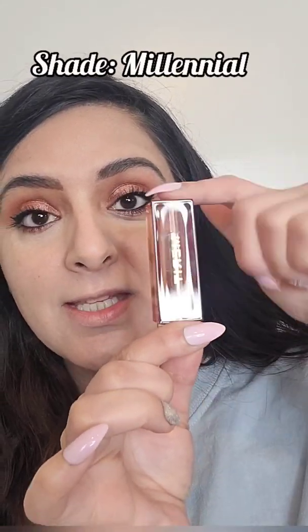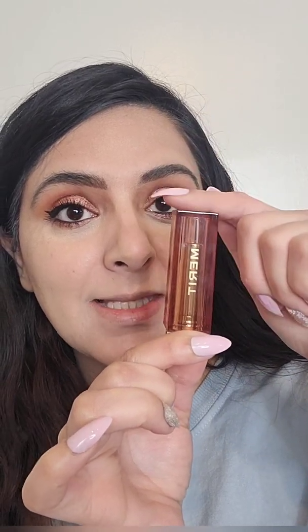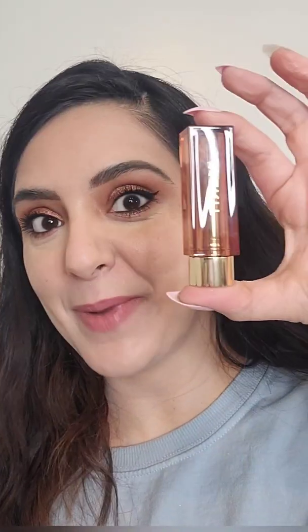Go ahead and apply this Merit lipstick. This lipstick is really good because it's very lightweight and not messy at all. So when you're putting on lipstick on your lips really quickly, this is a good one to use. It's a very comfortable, lightweight formula and I love the packaging.